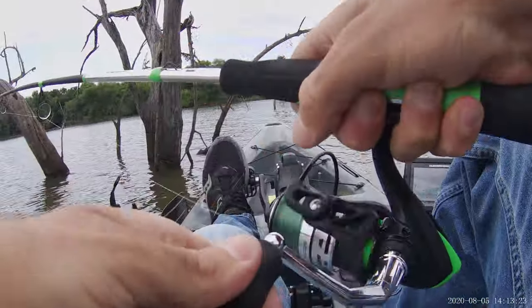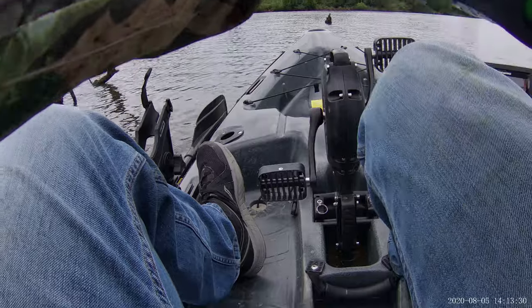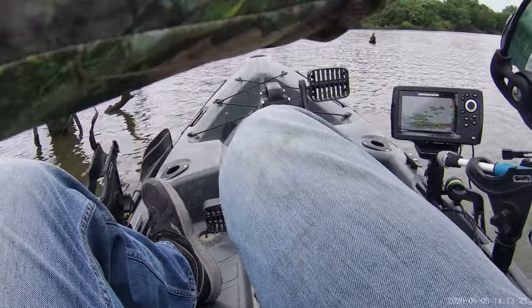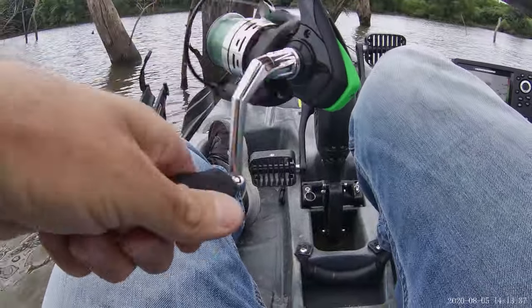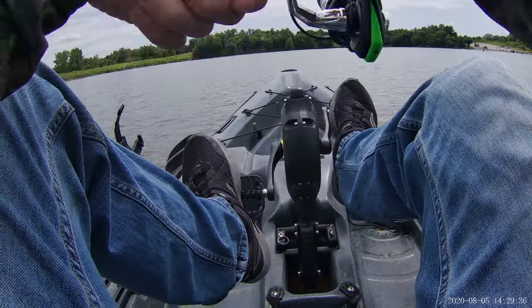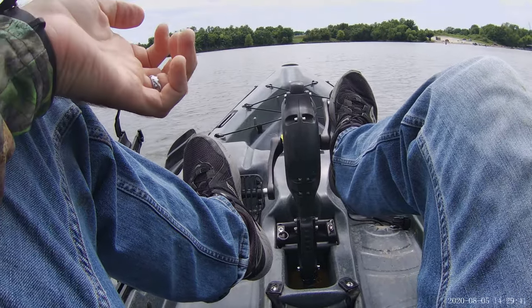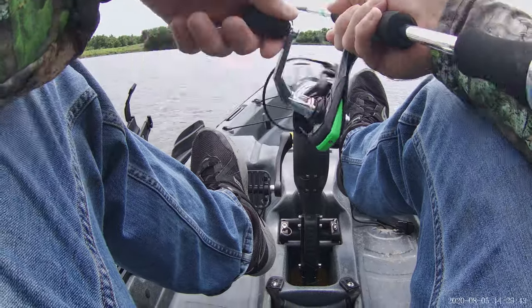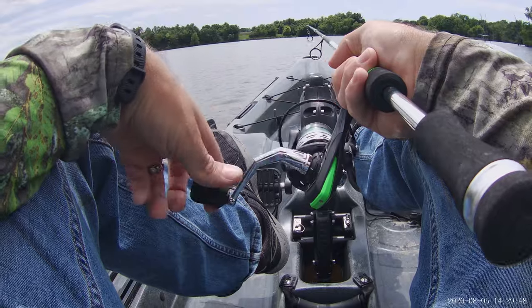Oh, welcome back, guys. I got a monster. No, I'm just joking. It's a snag. That's the downfall of fishing this timber that I was talking about, is you get a lot of snags. They are biting quick, guys. In and out. But at least they're biting.